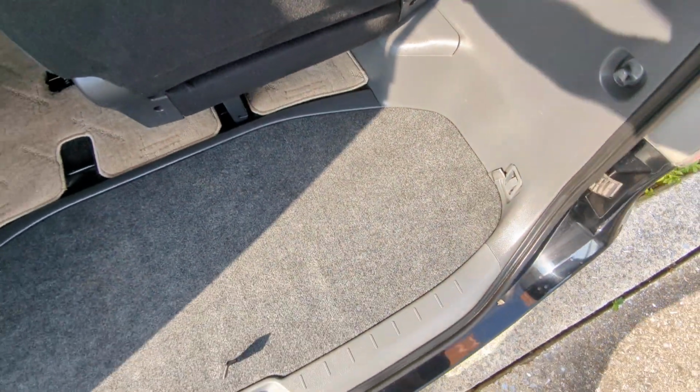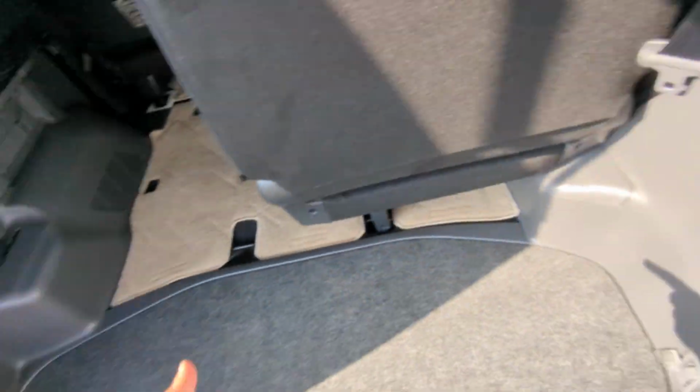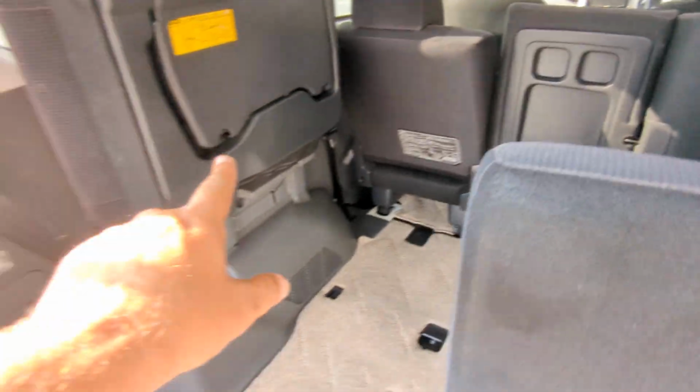And this is how much space you'll have back here with the seat down. And you do have a little compartment here for extra storage. All right. And there are cup holders on the back. So you got cup holders over here, and then there's going to be one over there as well.